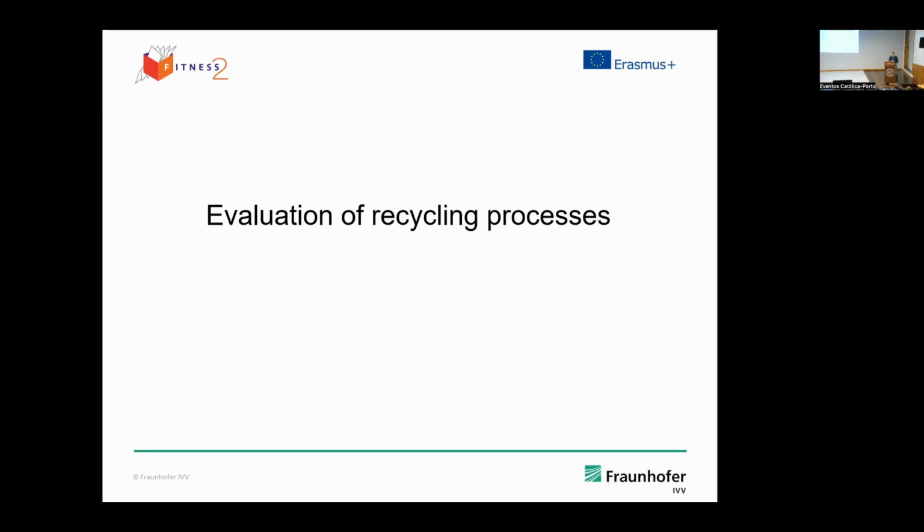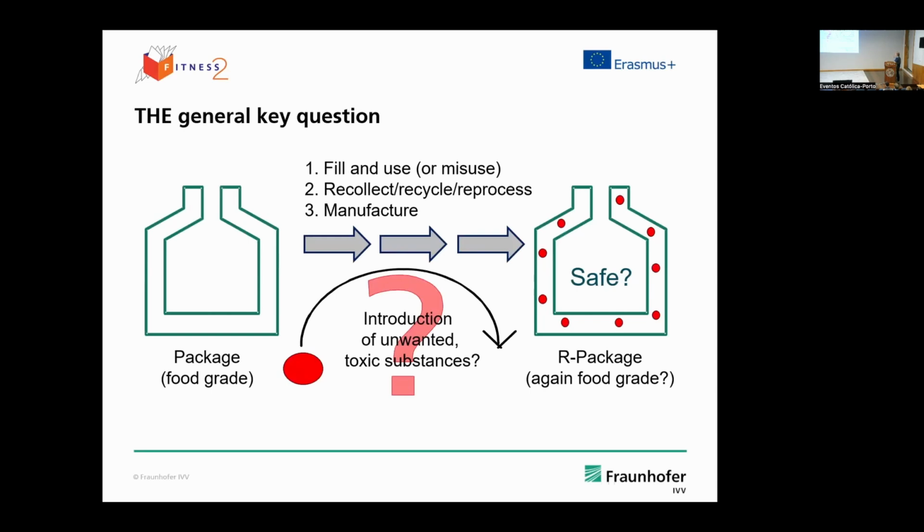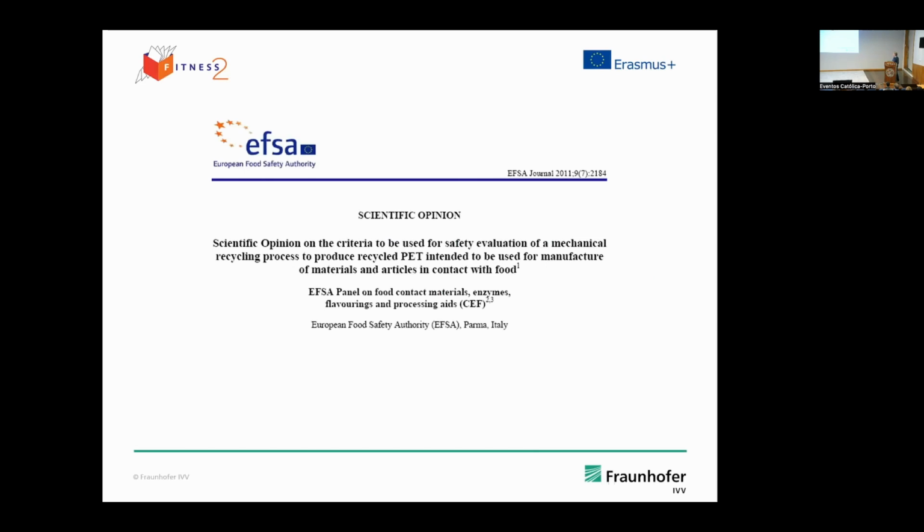So how are those recycling processes, which are established, being evaluated? This brings me to the key question. I have my food-grade package. I use it, I fill it. It is being recollected, recycled, and reprocessed, and we have a newly produced package. And the question is, do I possibly introduce unwanted toxic substances, and the final question is, is my newly manufactured packaging safe? Is it food grade again? For this question, the EFSA, European Food Safety Authority, has made considerations and defined criteria. They were published in a scientific opinion back in 2011. And I would like to present to you next the basic criteria which are considered in this safety evaluation.